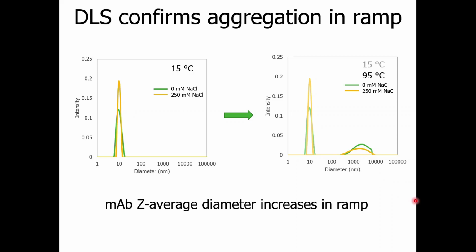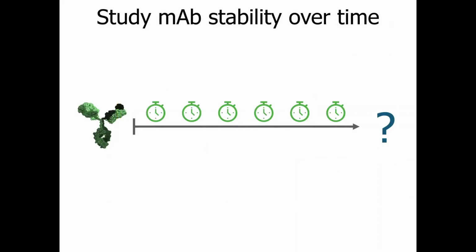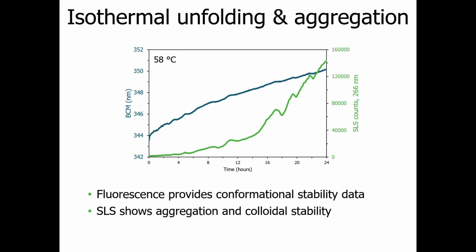Now, what can we learn about our monoclonal antibody in an isothermal experiment? In this case, we incubate our monoclonal antibody at a given temperature over long periods of time, and we see how our fluorescence and our static light scattering signal change. We can also look at the dynamic light scattering signal, of course. This is not quite a case study yet, I'll get to that in a second, but let's look at some example data here.